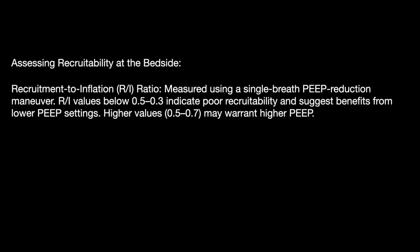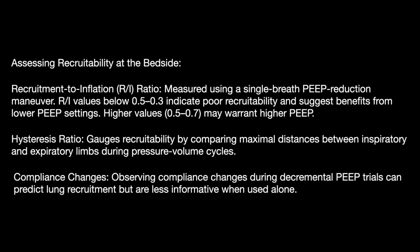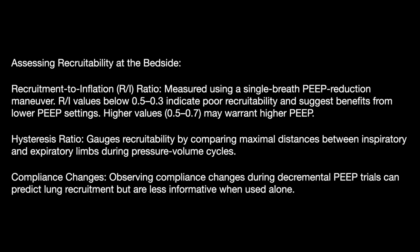Recruitment to inflation ratio, that is the R/I ratio, is measured using a single breath PEEP reduction maneuver. R/I values below 0.5 to 0.3 indicate poor recruitability and suggest benefit from lower PEEP settings. Higher values warrant higher PEEP. Hysteresis ratio gauges recruitability by comparing the maximum distance between the inspiratory and the expiratory limb in the pressure volume cycles. Observing compliance changes during decremental PEEP trials can predict lung recruitment but is less informative when used alone.